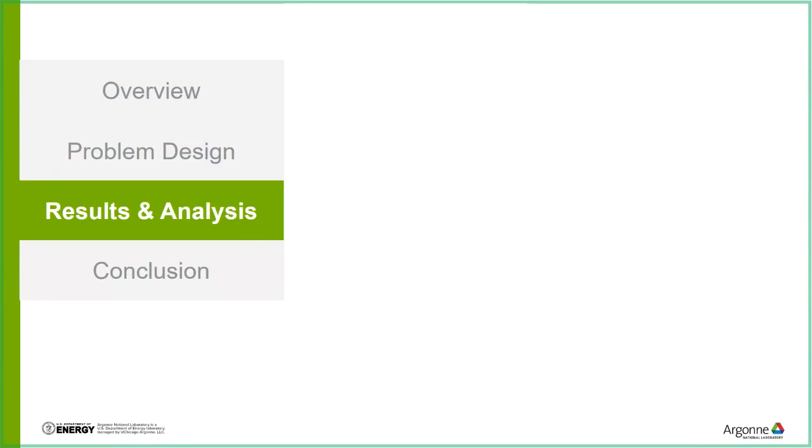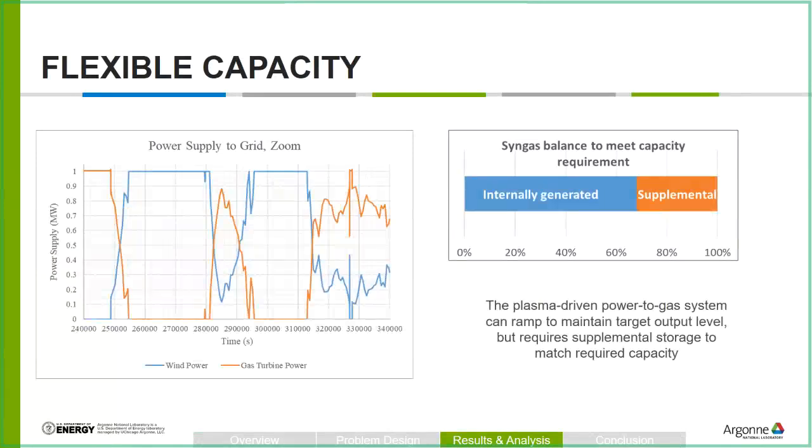Okay, so let's talk about the results from this study. The first has to do with flexibility. So can we provide flexible capacity? And you can see from the curve of the power supply to the grid that this plasma catalyzed hybrid plant is able to demonstrate an efficient dynamic response to the variability of the renewable source. So it's able to really match the demand for additional energy from the grid.